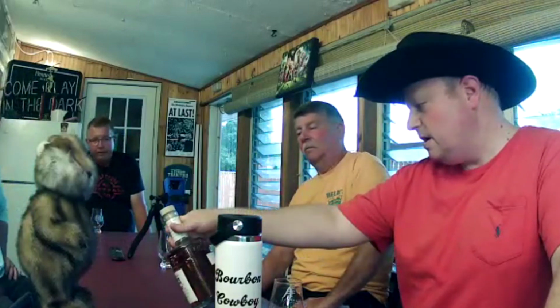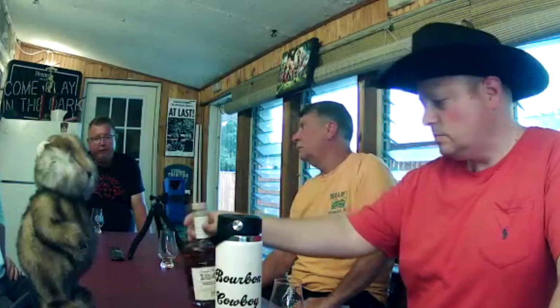Gotcha. It's a little higher proof. I think this is about 6 years old, although again, it doesn't say that on the bottle, but that's what I read. If you put it next to the Gopher and it's the same color, it's at least 4 years old. Oh, is that how it works? Yeah. So that's about all I have on it.